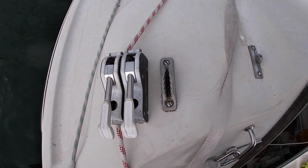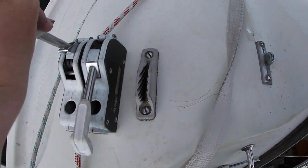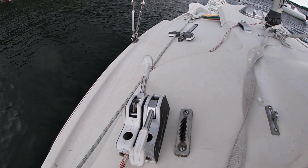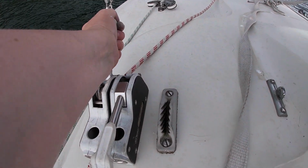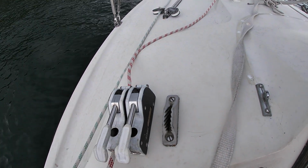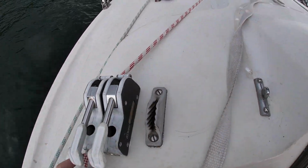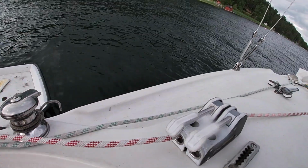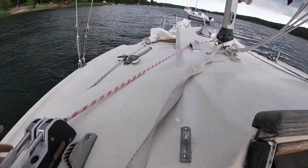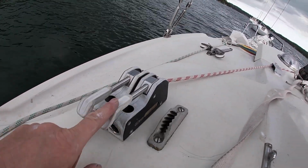Okay, now are they ready? I can open it up. And close. Do it like this. You can pull and then it stays there. And I can use this one as well if the sail is really stuck. So half the side is ready. This one is for pulling down the sail.